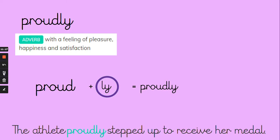Proud doesn't end in LE, it doesn't end in Y, so we are going to add on our LY, creating our spelling word proudly. My sentence using the word proudly is: the athlete proudly stepped up to receive her medal. Now write your sentence using the word proudly.